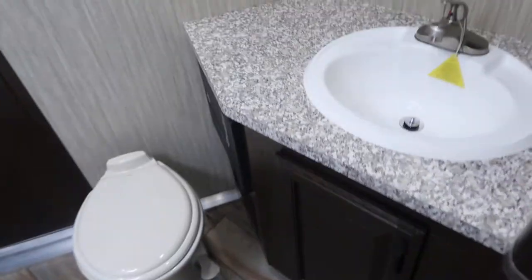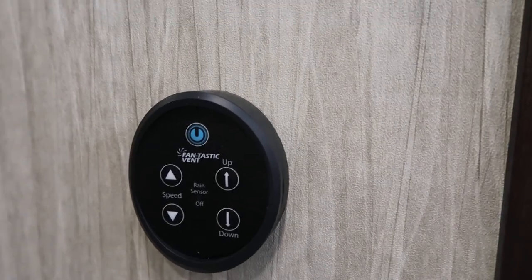A bathroom, you got a big sink and vanity, porcelain stool. Nice big corner enclosure shower. Walk-in closet. You got a Fantastic Fan in the bathroom. It's reversible. The rain sensor.